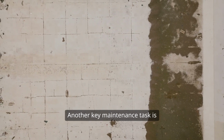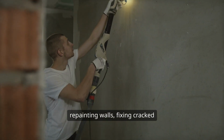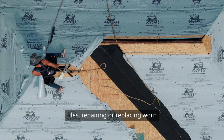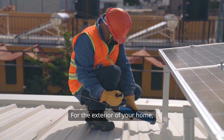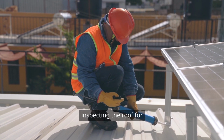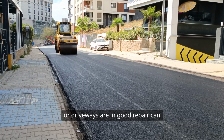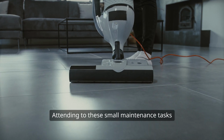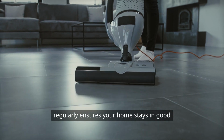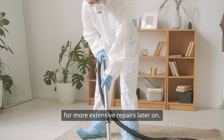Another key maintenance task is keeping up with the general wear and tear that happens to the interior and exterior of your home. This can involve tasks such as repainting walls, fixing cracked tiles, repairing or replacing worn flooring, and maintaining woodwork. For the exterior of your home, inspecting the roof for loose or damaged tiles, checking window seals and ensuring that pathways or driveways are in good repair can prevent weather-related damage. Attending to these small maintenance tasks regularly ensures your home stays in good condition and helps prevent the need for more extensive repairs later on.